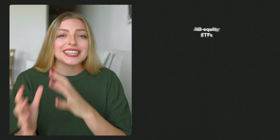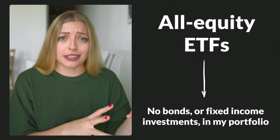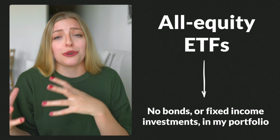Now, to explain that a bit further, when you're younger and are many years away from retirement, you have the ability to invest in all equities and not diversify your portfolio by asset class. This means that I don't have any bonds or any fixed income investments in general inside of my stock market portfolio. Instead, I'm focused on all equity investments so that I can focus on the growth of my portfolio and grow it in value as much as possible.